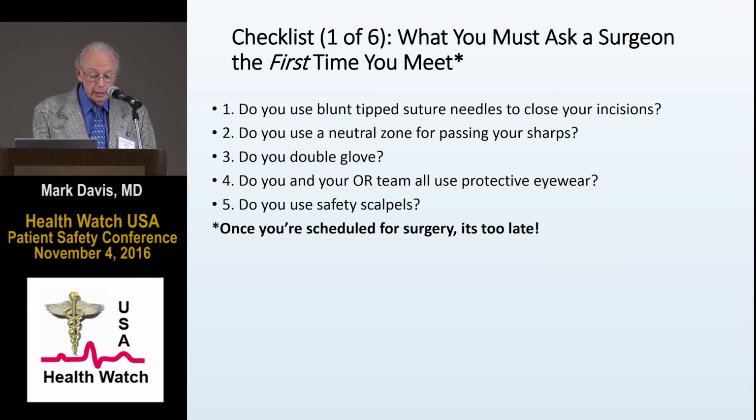I've got 6 checklists in my book. This is the first one, and possibly the most important in my mind. What you must ask a surgeon the first time you meet, once you're scheduled for surgery, is too late for change. So you ask, do you use blunt tip suture needles to close your incisions? Do you use a neutral zone for passing your sharps? Do you double glove? Do you and your OR team all use protective eyewear? Do you use safety scalpels? As I say, once you're scheduled or in the OR, it's too late to have a conversation.